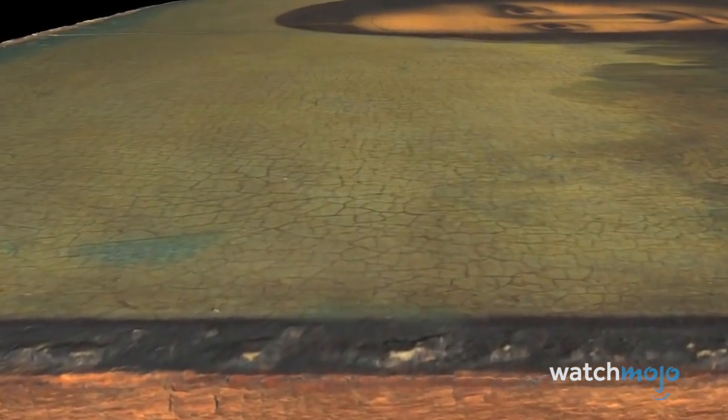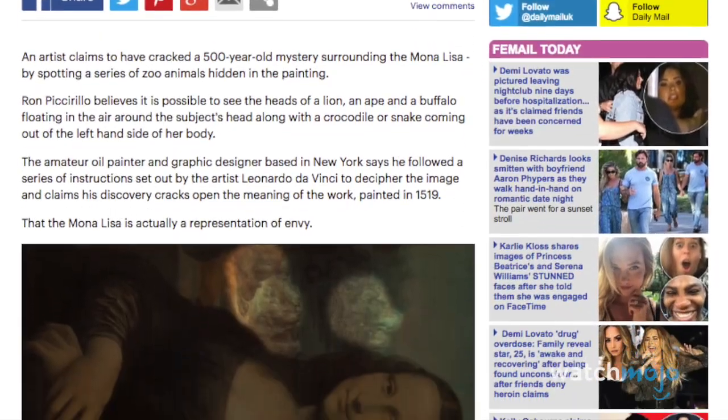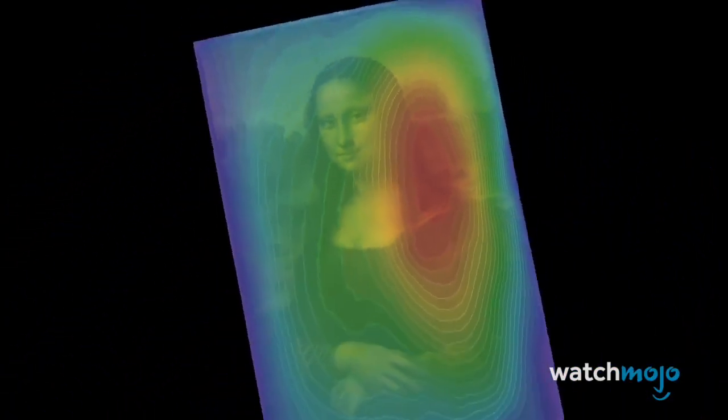Even Piccirillo himself can't seem to parse all the clues though, saying, quote, "Da Vinci could have been using horses' heads as some kind of religious code, but as to why they're hidden, I have no idea."